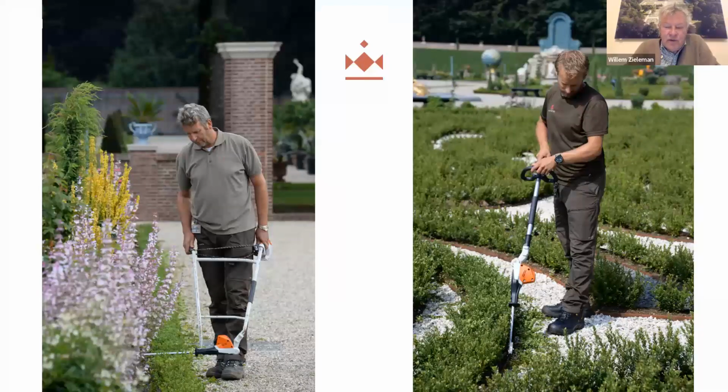Of course, you need a lot of batteries, but you can have a set of batteries behind the screen and replace it, I think twice a day. And then you can continue to work for the entire day. And it works much quicker than the old-fashioned clipping with your hands.